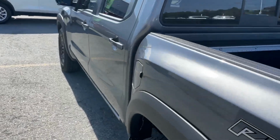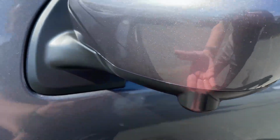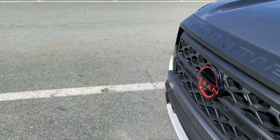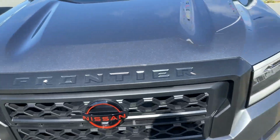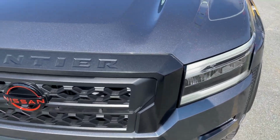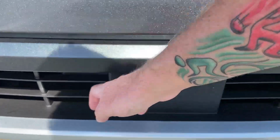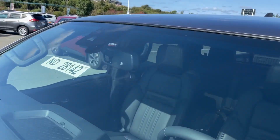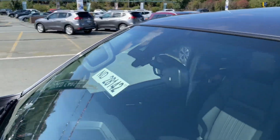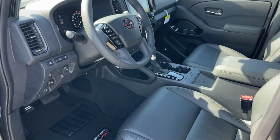Now, moving around the truck here, what we are going to see as well, because of that 360 camera, there are cameras underneath your side mirrors. And there is one in the Nissan emblem in the front of the vehicle here. Make sure you keep those very clear all winter. Also, in the winter, keep this spot here clean, because that's the radar for your vehicle, and the camera right up here in the window, because any obstruction on any of those will cause your safety features to turn off.